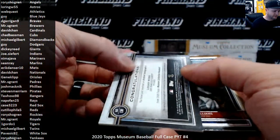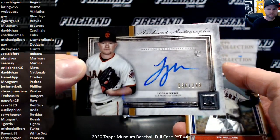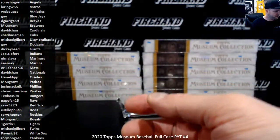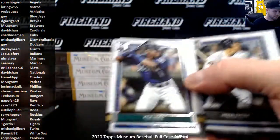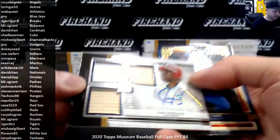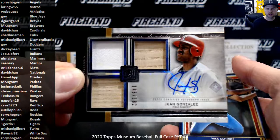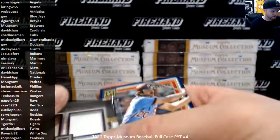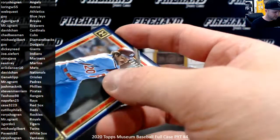Logan Webb of the Giants, numbered out of 299, autograph, going to Dickie Reed. Ted Williams, brown border for the Red Sox. Kyle Lewis, rookie for the Mariners. Juan Gonzalez for the Texas Rangers, triple relic auto to 182, one jersey and two bats. Tex Haas 98 with the Rangers. Mike Schmidt to 150, blue border for the Phillies.